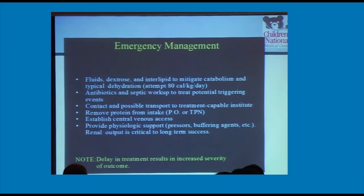Many of the outside centers, when they are trying to place that, will use up all of your vessels because they have trouble getting the catheter placed. So it's a balance. Don't have them use up all your large veins because you're going to need those for treatment, but if they can get a large catheter in, that's particularly good during transport.